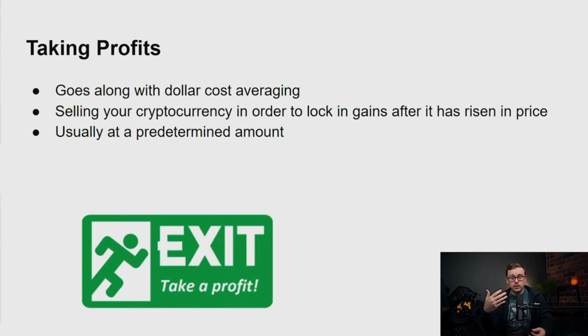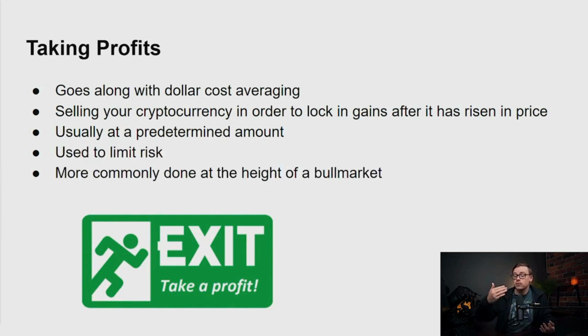And then you tell yourself, I'm going to sell 20% of this cryptocurrency when it gets to $2,000. And then I'm going to sell another 20% when it gets to $3,000, and so on and so forth. And this is another way for you to limit your risk, and it usually happens when people know they're towards the top of a bull market.